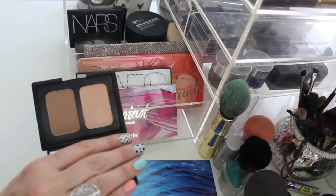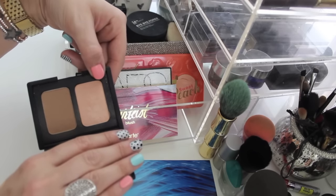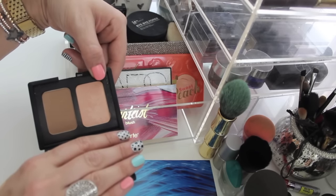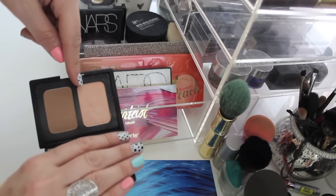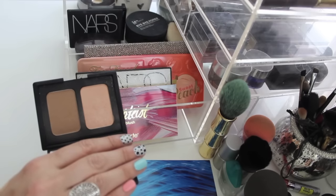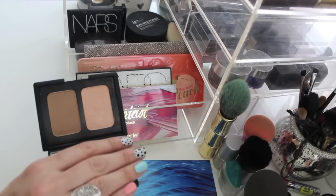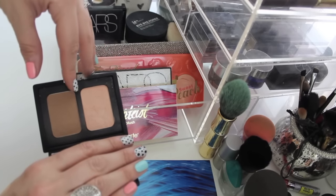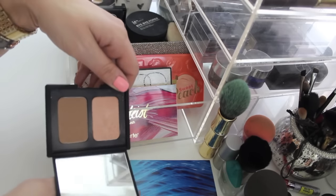I'm not going to say I could get rid of everything I own and just have this, but if that happened and I was stuck with only this for the rest of my life, I'm telling you guys, I would survive. I love this highlighter so much. It doesn't look like anything exciting. It looks like it's going to be too dark for my skin tone anyway, but when you put it on, I am addicted to this. I love it so much. I need like 45 backups. I'm not even kidding. It's so good.